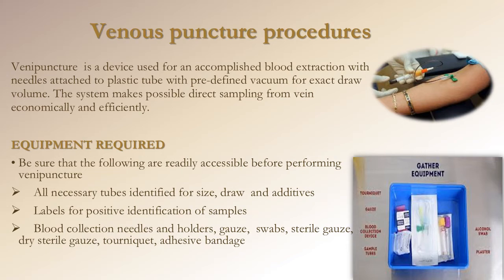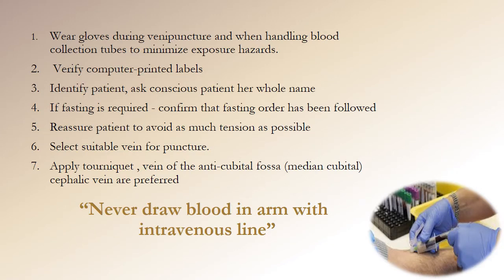All necessary tubes identified for size, draw, and additives. Labels for positive identification of samples. Blood collection needles and holders, gauze, swabs, sterile gauze, dry sterile gauze, tourniquet, adhesive bandage. Wear gloves during venipuncture and when handling blood collection tubes to minimize exposure hazards.